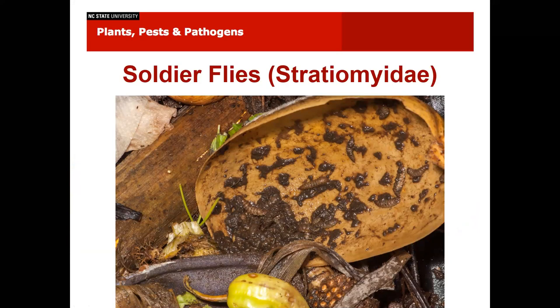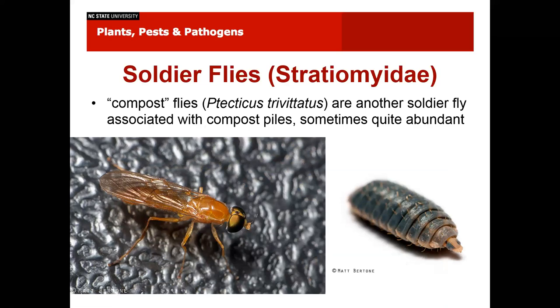Now, another soldier fly you may see swarming in huge numbers is the genus Ptecticus, especially Ptecticus trivittatus. Online on BugGuide, it's actually called the compost fly, although I didn't really know of a common name before. But they are yellow, have shorter antennae, and these big greenish bronze eyes. The larvae look very similar, just a little bit different color than the black soldier flies, but are going to be doing a very similar type of service. So if you see these flies swarming around your compost bin, just know that they're good. They're not biting flies. They're doing a lot of the, I want to say leg work, but these don't have legs. So they're doing whatever kind of work in that compost bin.